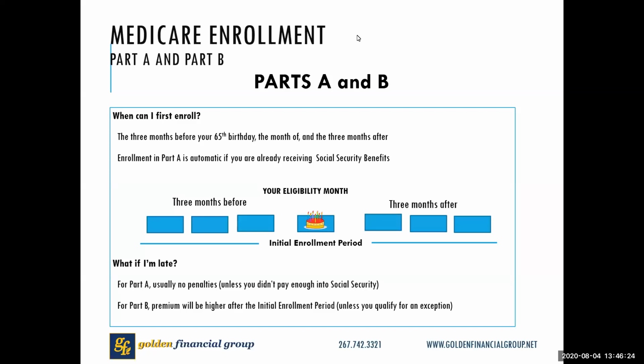What happens if you're self-employed and on private insurance, just paying direct? Does this still count as creditable coverage if you want to stay? The answer would be yes. It counts as creditable coverage. A lot of people do jump off of their plans and go to Medicare because it's oftentimes less expensive, but you don't have to. All right.